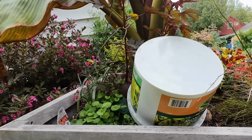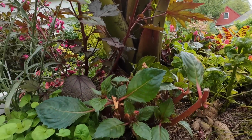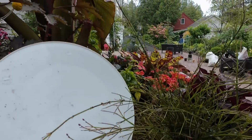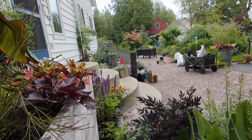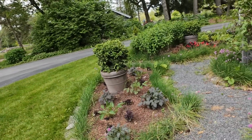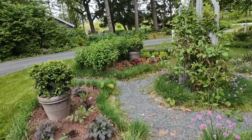I have this sitting over this plant because the deer came along at night and ate this. So I've been spraying everything, but they ate that too. I'm trying to think if there's anything else over there I want to show you. I don't think so. This garden is now planted up. I do need to prop up the clematis again.